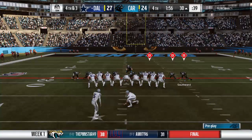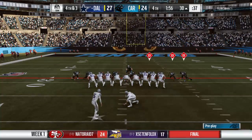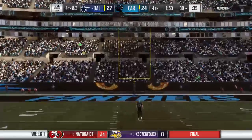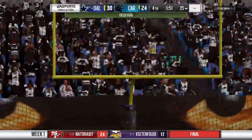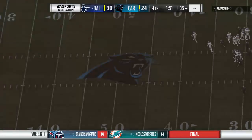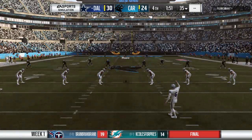So now one of the biggest kicks of the night is forthcoming. It'll be a 47-yard attempt from the left hash, and Bailey is able to knock it through. The drive will wind up yielding 3. So they get the 3, but you wonder now, is that going to be enough?